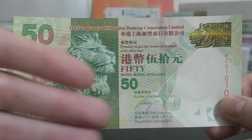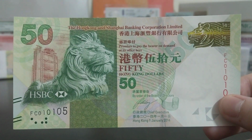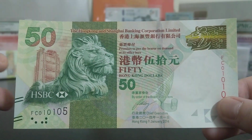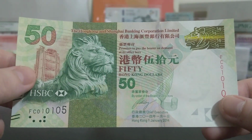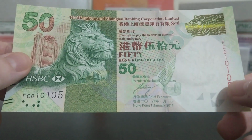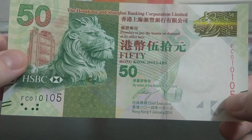So you can see that the features are pretty much the same on the front of the 50, but we've got some small subtle changes to the patterns. And what I will do is show you very slightly. You can see that we've got that watermark, that Bauhinia flower right there.